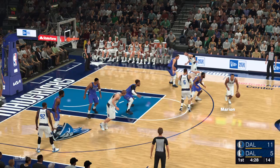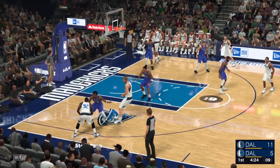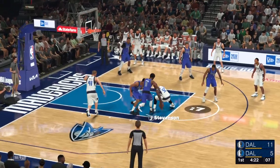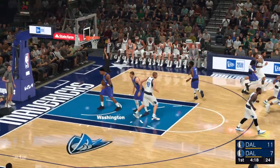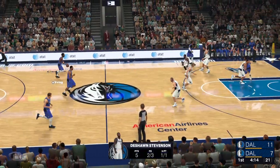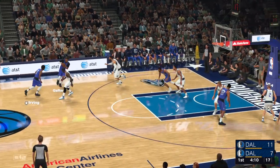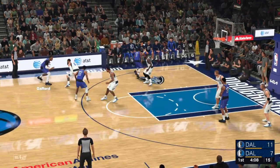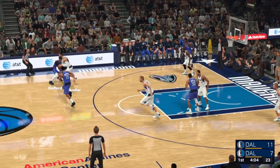Outside Kidd. Marion passes to Nowitzki. Stevenson against Irving. And it's Dallas with another. Well, this man knows how to handle that rock. Looks like it's part of his body. Mavericks leading by 4. Irving passes to Gafford. And in this first quarter, about 3 minutes played.